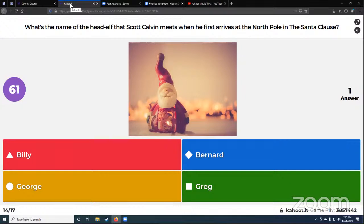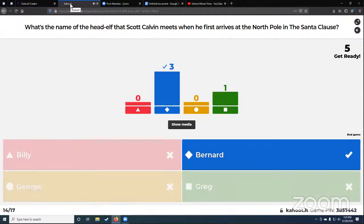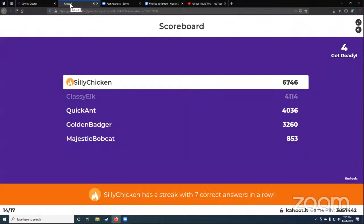This movie became a trilogy, and it was one of Tim Allen's most famous pieces of work that he has done. We have 3 answers already on the clock. With 50 seconds left, what is the name of the head elf? And it is Blue, Bernard. 3 out of the 4 people got that answer correct.